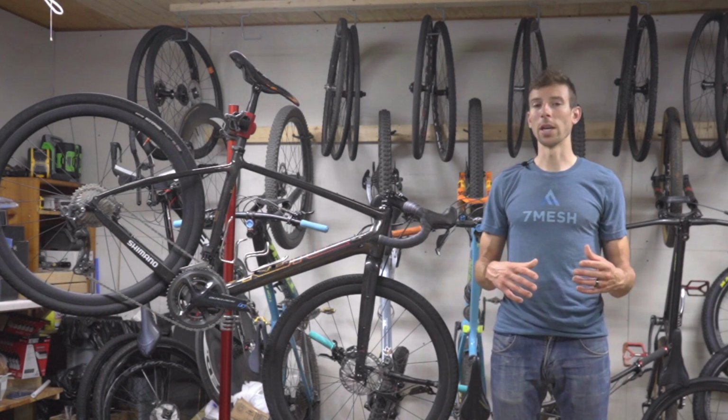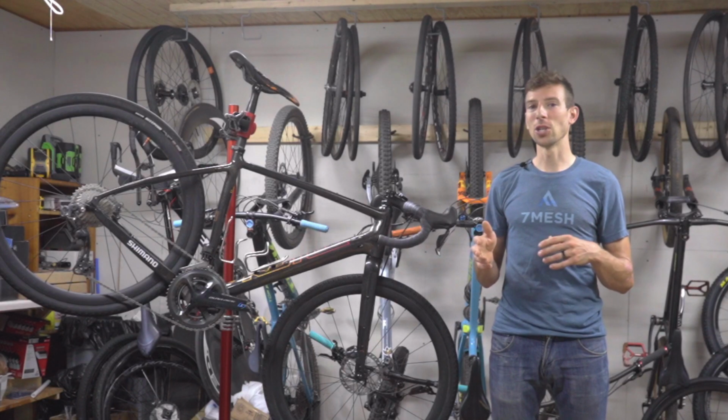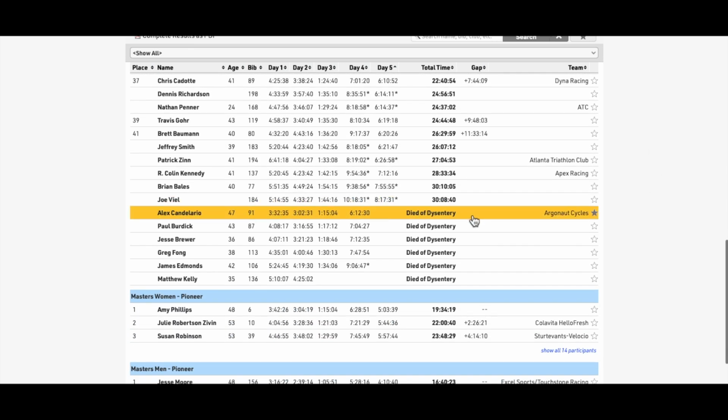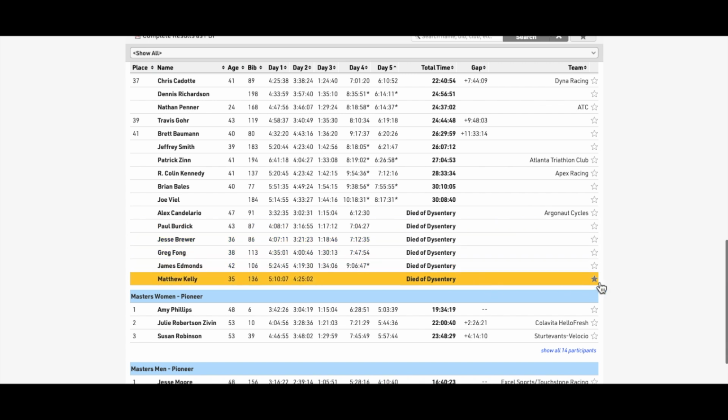I don't know if you've noticed, but the website has the old school Oregon Trail video game graphic style. When you fail to finish a stage, instead of listing you as a DNF, or did not finish, it says that you've gotten dysentery and had to drop out of the Oregon Trail.